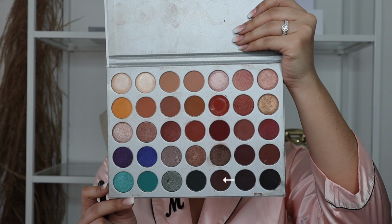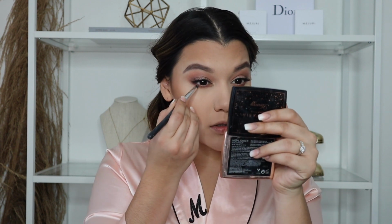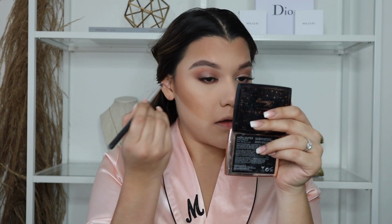I'm gonna go in with the much darker shade called Central Park, and I'm going to apply this very close to the lower lash line, like super duper close, just to kind of create a little bit of shadow or darkness, you know what I mean? Like that. Then I'm going to apply mascara because that's very important.